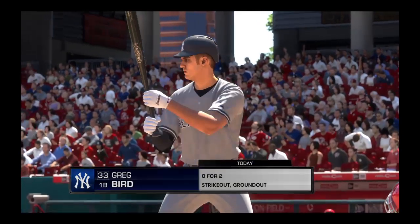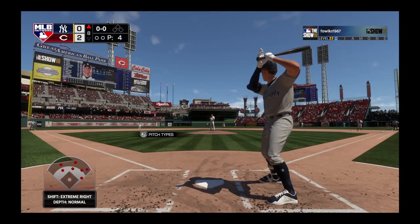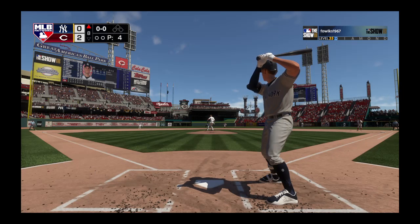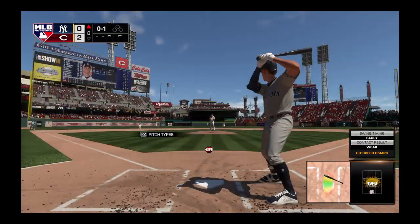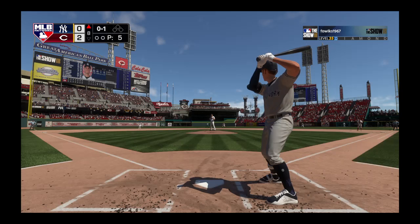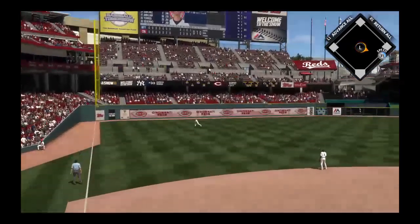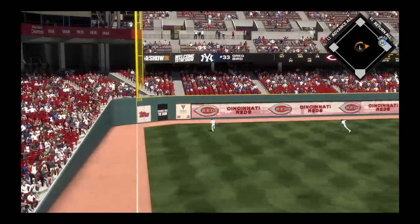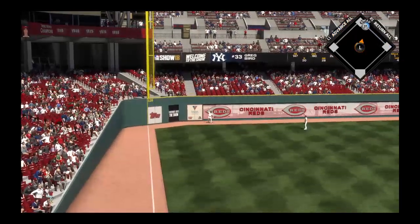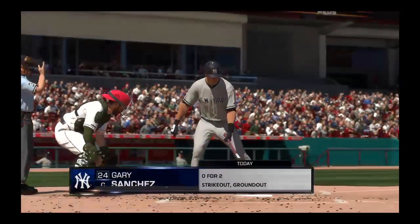The left-handed power bat of Greg Bird digs in now. Even though we're moving into the back end of this game, they're only down by a couple of runs. You know that old slogan, a bloop and a blast? They could certainly use that right now. Skied in the air to straightaway left. Schebler is in pursuit. He's there, but oh, he missed it. And he's going to get to second now with nobody out.